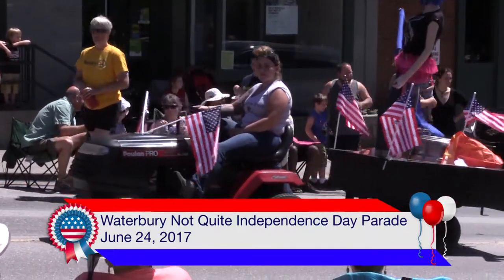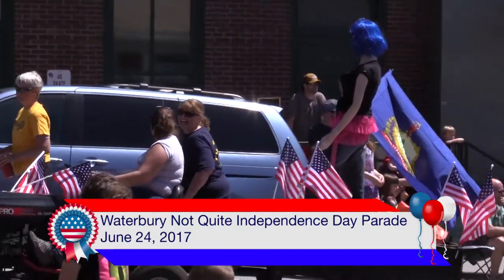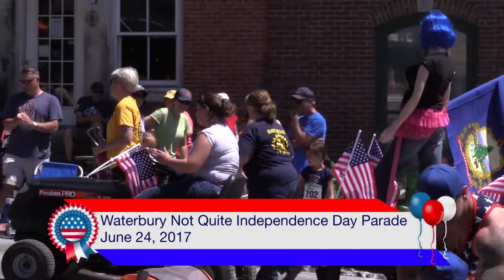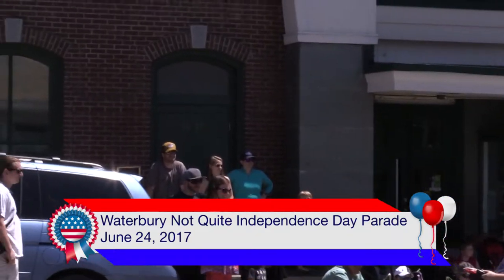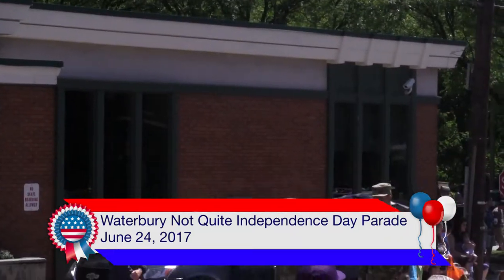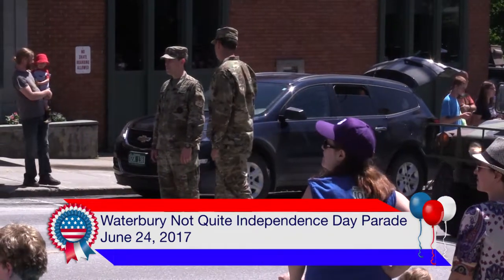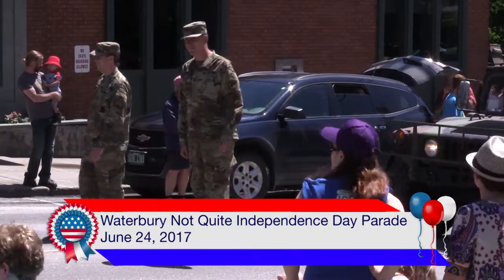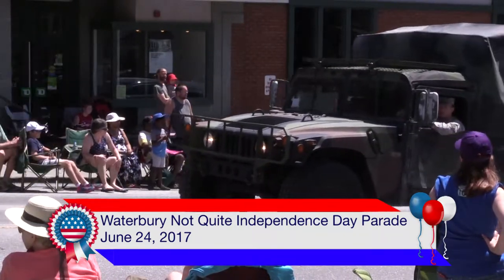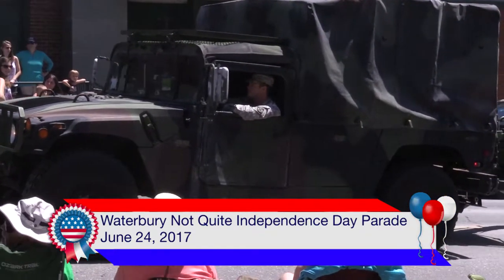This is their tractor delegation, in case you hadn't figured that out already. Delegation for winning most entertaining tractor. There's Justin Blackman with his entertaining tractor for sure. He's done more than a few entertaining tractors over the years. Congratulations to the Waterbury Rotary Club. They're handing out products from Keurig Green Mountain.